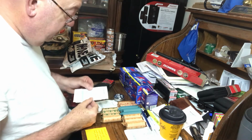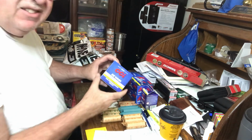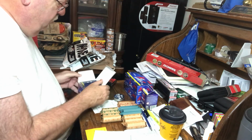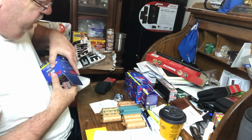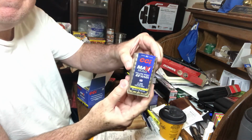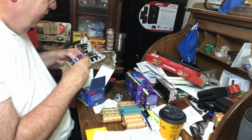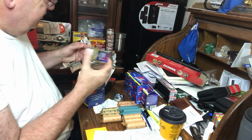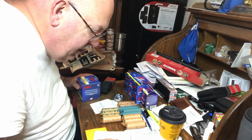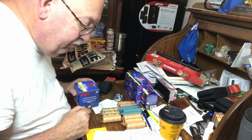So let me show you some ammunition. 22 WMR. These are 4 packs, 50 rounds to a pack, 40 grain. I have 17 HMR, 50 rounds in here. These are copper hollow points, magnums, 1,875 feet per second. That's going for $11.47 for 50. This is a 4-pack.